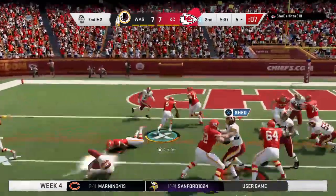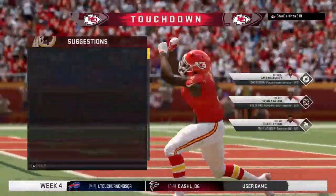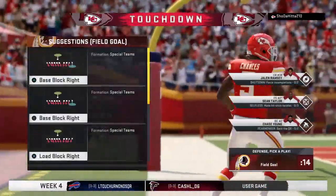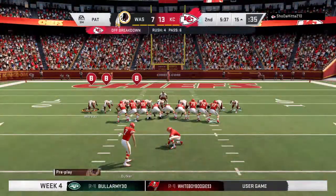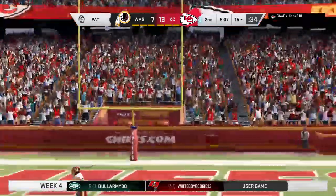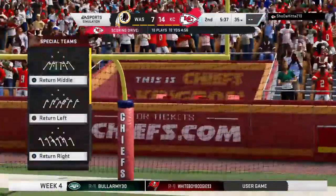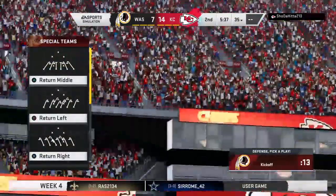They go back to the ground now with Charles. And he's going to take it into the end zone for a Chiefs touchdown. A great effort there. With his 2nd touchdown of the game, 4th of the year. And the Chiefs have taken the lead. Point after, up and good. And that makes the score 14-7.